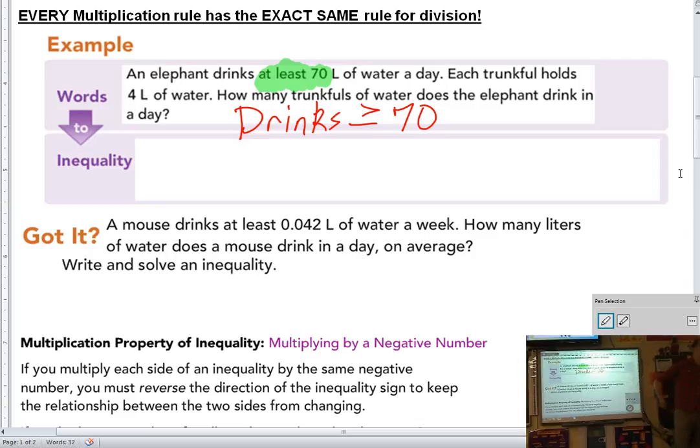So now, let's look at what else. Each trunkful holds 4 liters of water. And they ask us to solve for how many trunkfuls. So how they're drinking is through their trunk, right? So every trunkful is 4. So what about 3 trunkfuls? How much water would that be? Saul? 12. How'd you figure that out? Yeah, so 4 times the amount of trunkfuls, right?